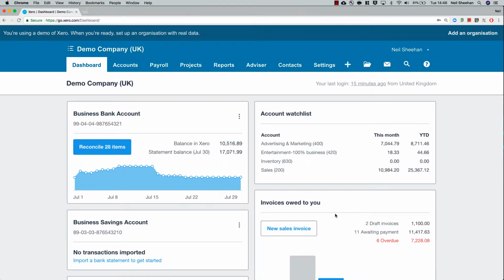The next thing I just want to show you is bank accounts. So bank accounts within Xero is a completely revolutionary way of dealing with it. So what you're used to probably is exporting a statement or receiving paper statements through the post. But what we do in Xero is we link to the vast majority of UK bank accounts. And what that means is that the banks will send us the data every morning and they will put that into your Xero account for you. So what you'll be left with is this reconcile 28 items. So rather than you manually having to type all these bank statement transactions into your accounting software, we'll automatically feed that data into here for you.